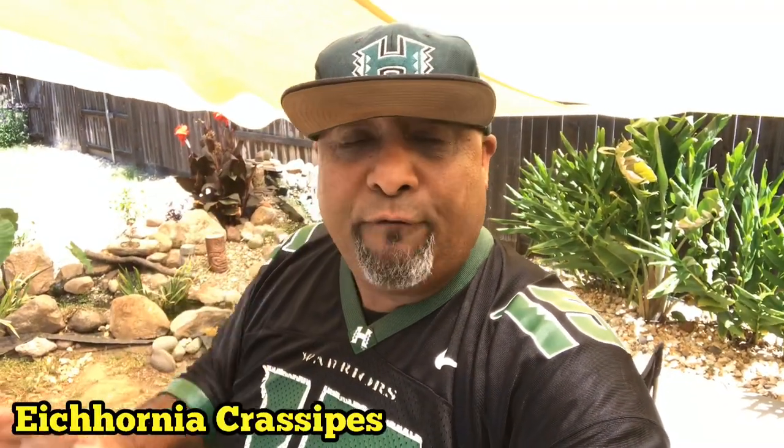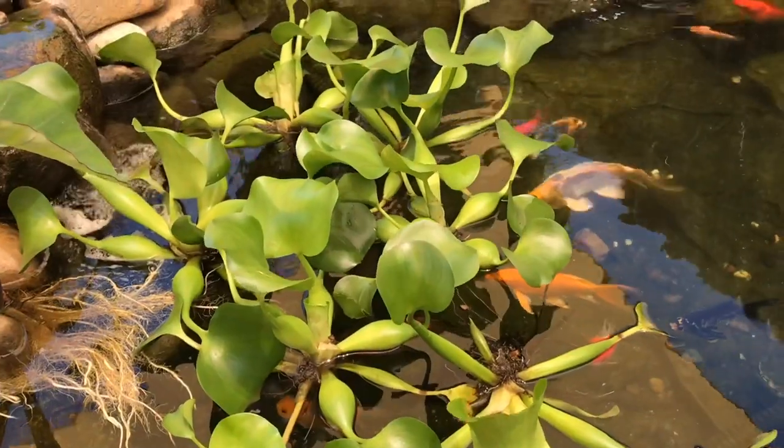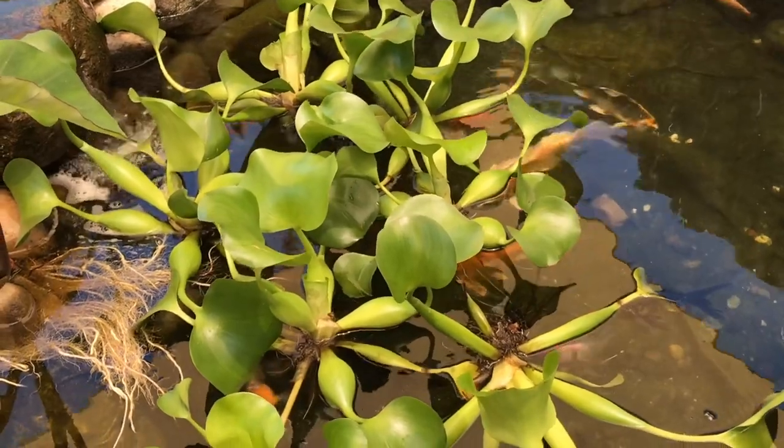So before we get into what I actually put in there, I'm gonna sound super smart right now, okay? It's an invasive species that I actually added to Tiki Falls. It's called Eichhornia crassipes, or if you wanna get fancy, Eichhornia crassipes. You smart. Thanks, DJ Khaled. So I'm gonna go ahead and flip this camera around. I'm gonna show you what this Eichhornia crassipes is. And yeah, you're gonna learn today. Eichhornia crassipes, or better known as water hyacinth.